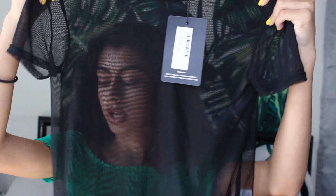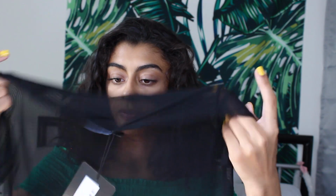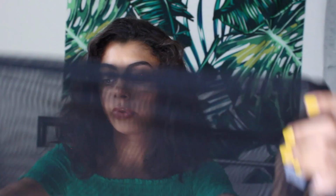Next thing I got is this mesh top, and it's just short sleeve, and you can see right through it. And it doesn't feel cheap at all, to be honest, surprisingly. I feel like with mesh, it either feels really cheap or it doesn't, but this doesn't feel very cheap. I was planning on wearing it with a bralette underneath it. And yeah, I thought it was really cute.